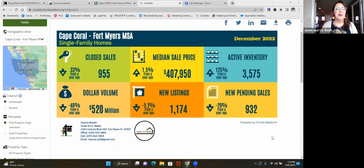Awesome. All right. So how did you get to this site? To get to here, it is sunstats.floridarealtors.org. And then you are going to log in just as you would the Florida Realtors website. If you don't have a login, then you're going to use your NRDS number to create a profile.